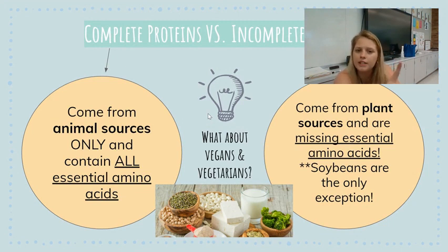So this is really important. There's complete proteins and incomplete proteins. Complete proteins come from animal sources, whether it's cheese from a cow, milk, right, or meat from an animal, and they contain all essential amino acids. And remember, we need those essential amino acids. Whereas incomplete proteins come from plant sources, and they're missing some essential amino acids that we need. Soybeans are the only exception. So we're going to talk more about plant sources and how we can make them go from incomplete to complete, okay?